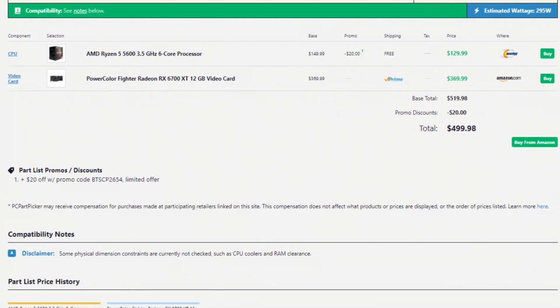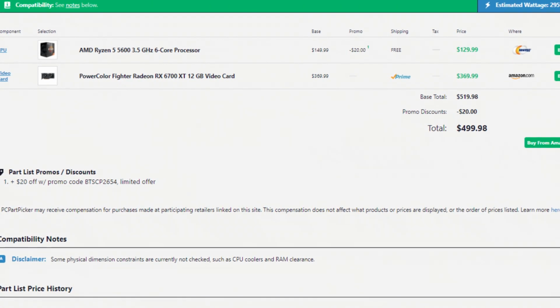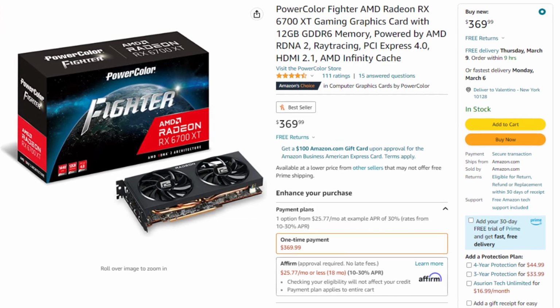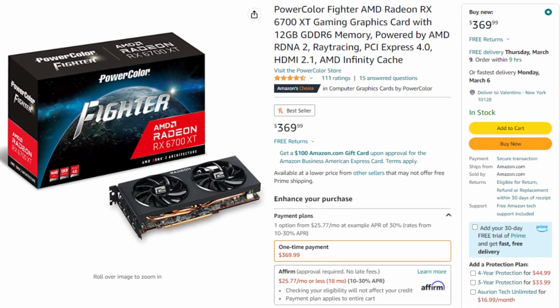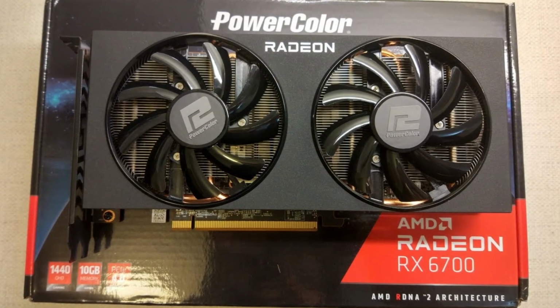With the next combo, we have the Ryzen 5 5600, which is better than the 5500, and the RX 6700 XT. The 6700 XT is more of a 1440p GPU, however, you can still use it for 1080p really high FPS gaming, even on the highest demanding titles.